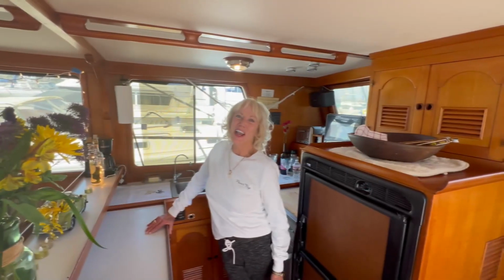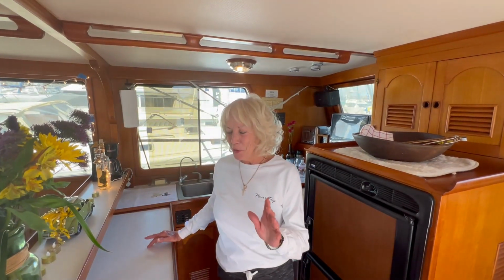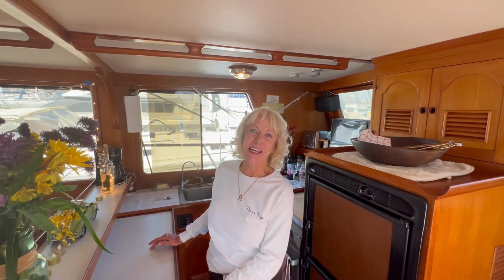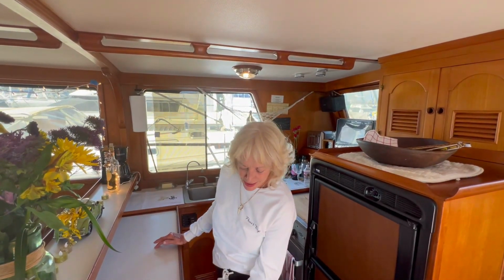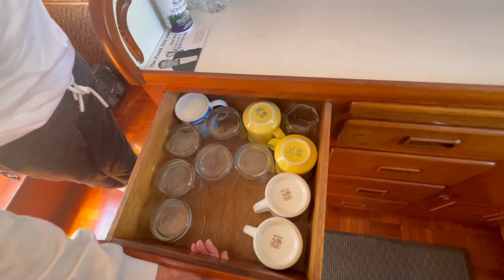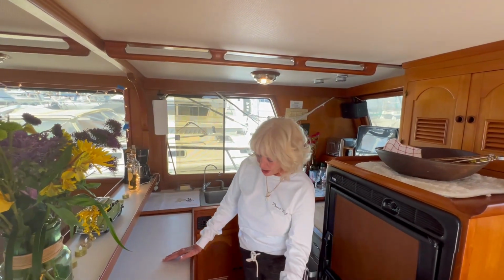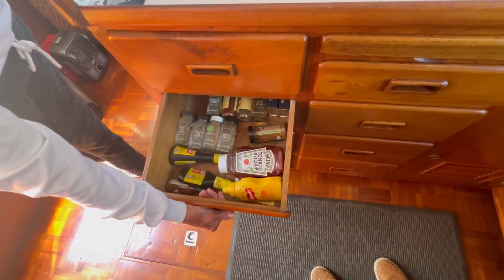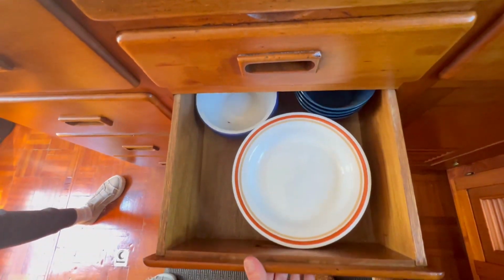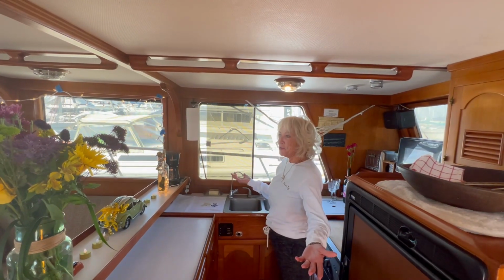Very cool. Well, I'm not Martha Stewart, but welcome to the galley. Really, really nice. As I said before, this boat has tons and tons of space. Lots of drawers for all sorts of stuff. Even though my dear husband, I think, is a minimalist, he married a woman that was not. But actually, probably Aaron's made more dinners in this kitchen than I have. But at any rate, lots of room.